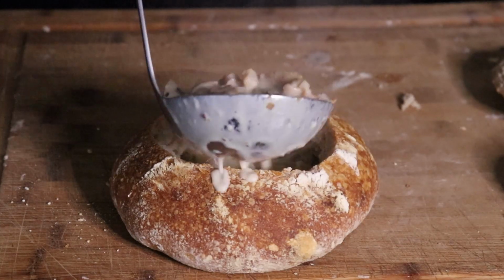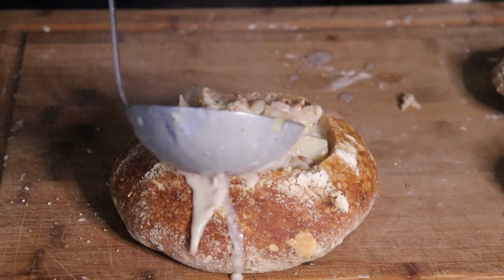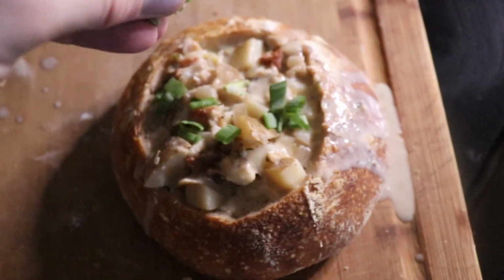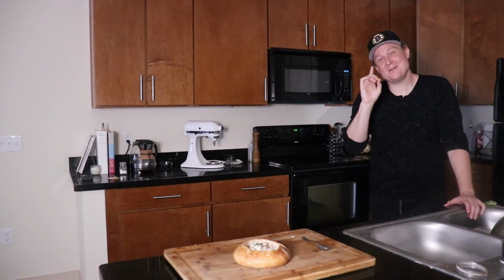Next, just ladle in all that soup. Don't forget to spill some on the side so it looks really good in pictures. Finish it off with green onions and some of that leftover bacon. But how does it taste?